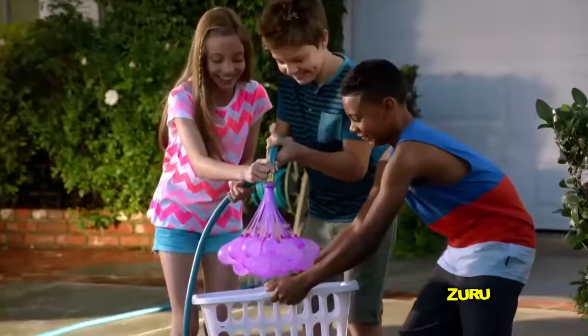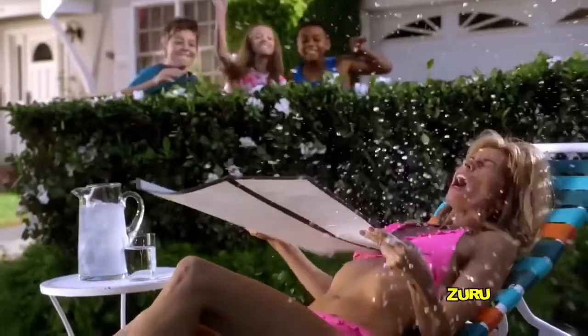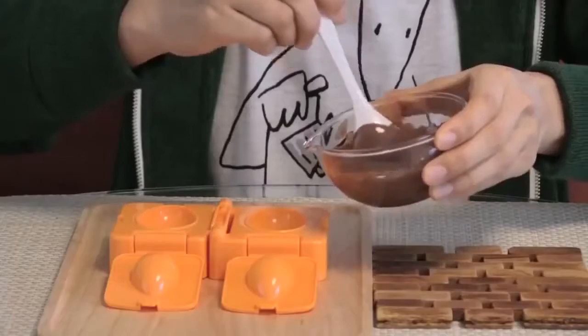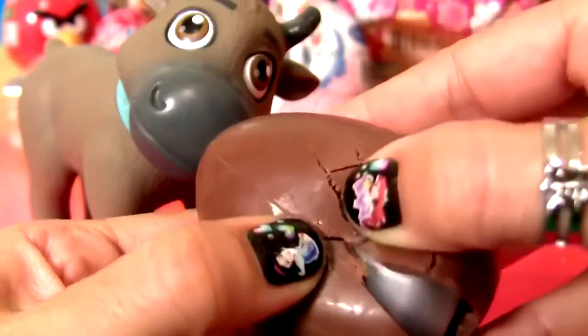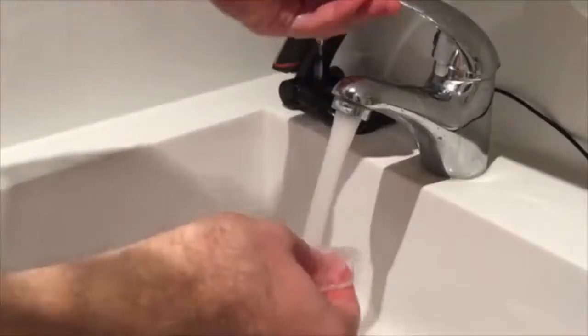95. Buncho balloons. Fills and ties 100 water balloons in a minute. 94. Egg chocolate maker. Helps you make your own surprise eggs from chocolate bars. 93. Magical sticking sheet. Sticks anything to everything, which can be washed and reused over 200 times.